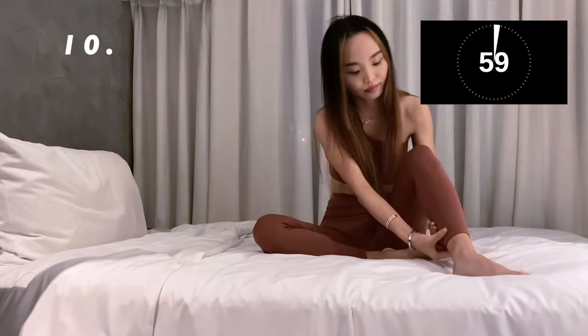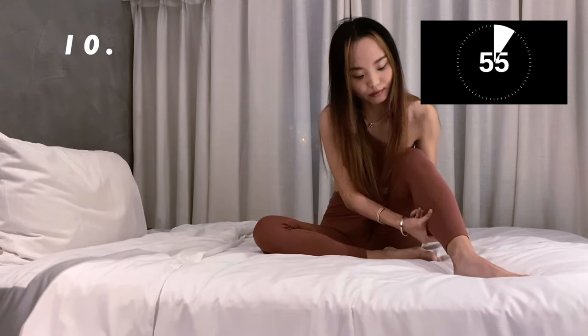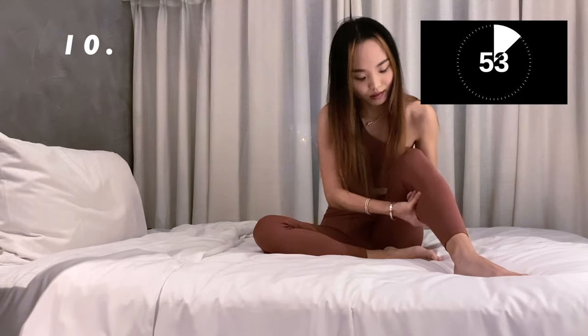Now we change a bit. Okay, look at my hands carefully. Just now we're pressing from the back. Now we're compressing our calf muscles from both sides.